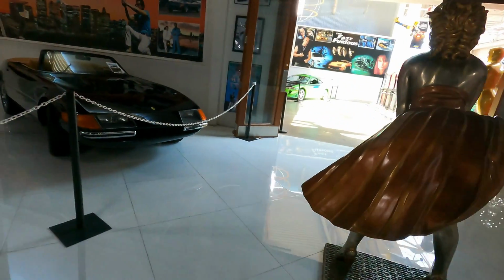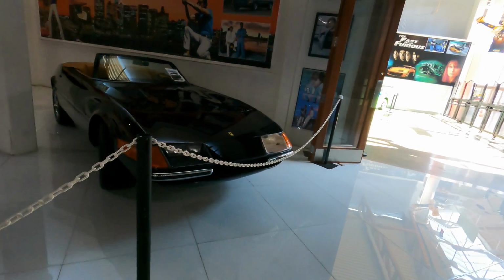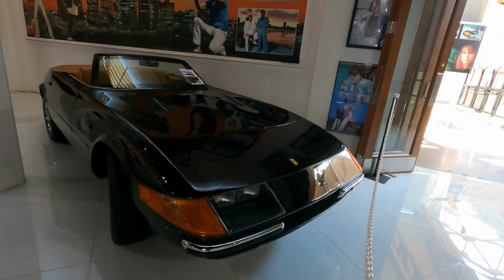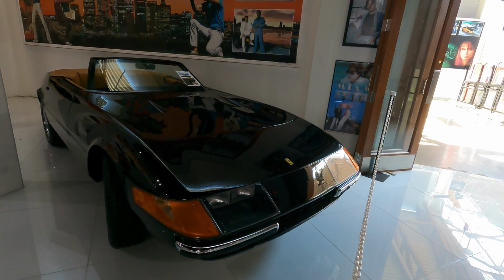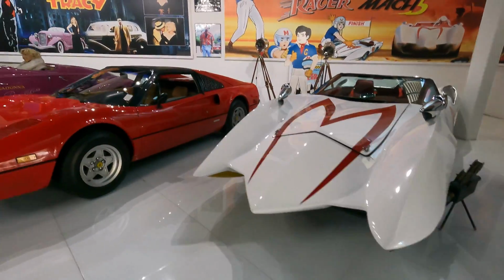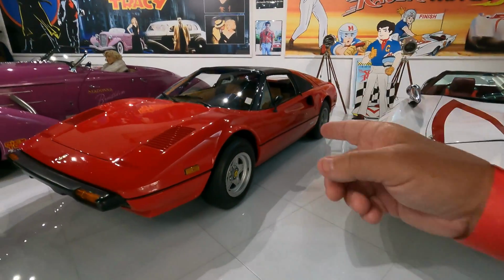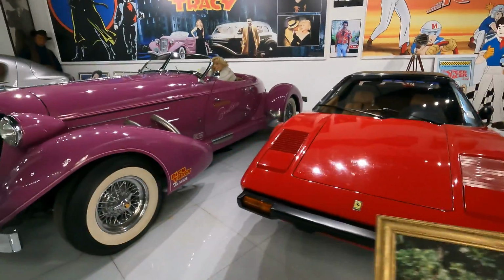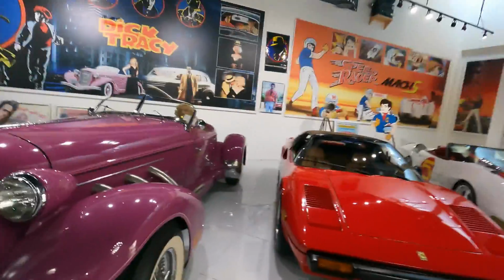But it's gone. All right, we got the car from Miami Vice. Remember the kit car Ferrari from Miami Vice until they sent them the Testarossa? We got the Speed Racer car, and we got the car from Magnum PI. Tom Selleck's car that he drove in Magnum. Cars from Dick Tracy right there.